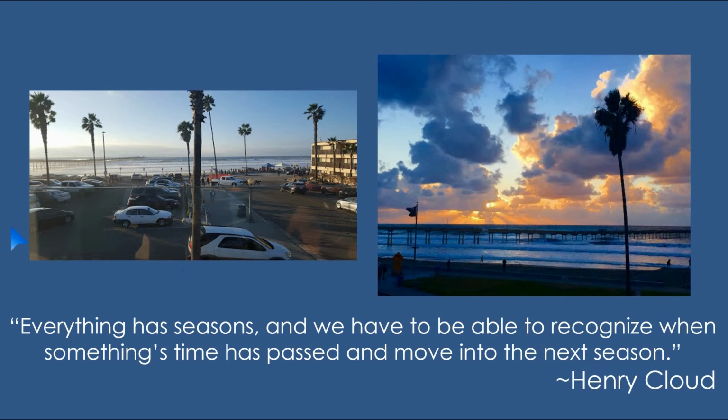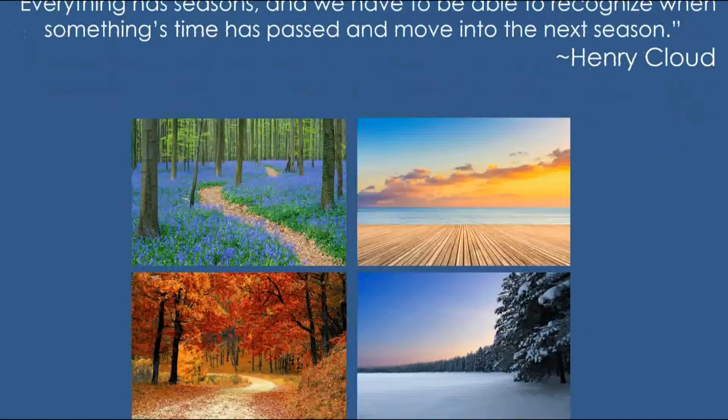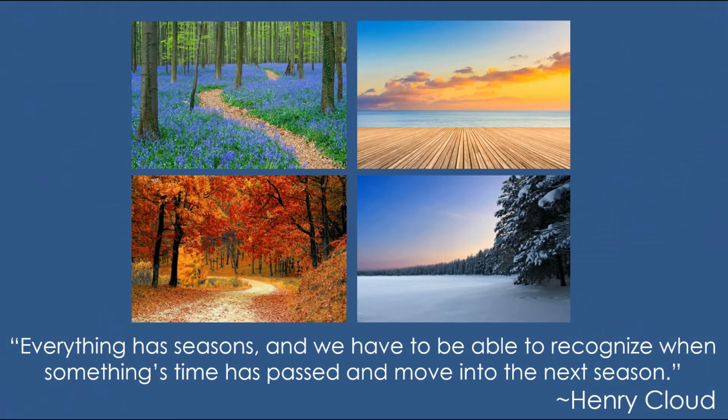And of course, we're heading into fall here, so that gives you kind of an idea of that. This time of year we get all our different seasons, but obviously this time of year the temperature's changing, the leaves are changing. It's a season of change.